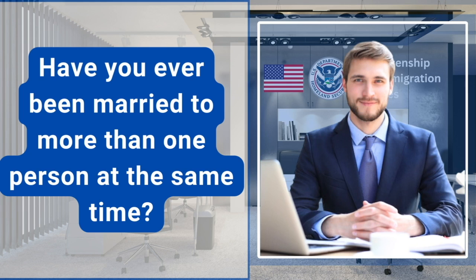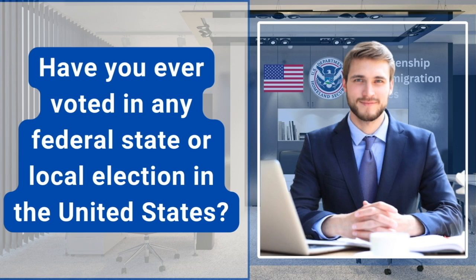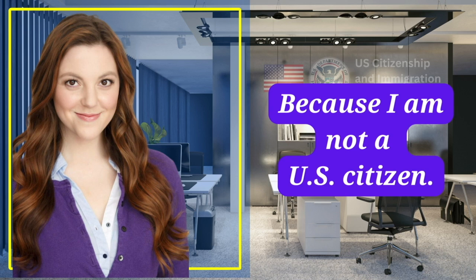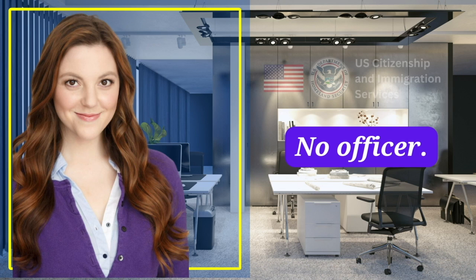Have you ever been married to more than one person at the same time? No. Have you ever voted in any federal, state, or local election in the United States? No, officer. Why not? Because I am not a U.S. citizen. Have you ever been ordered, removed, excluded, or deported from the United States? No, officer.